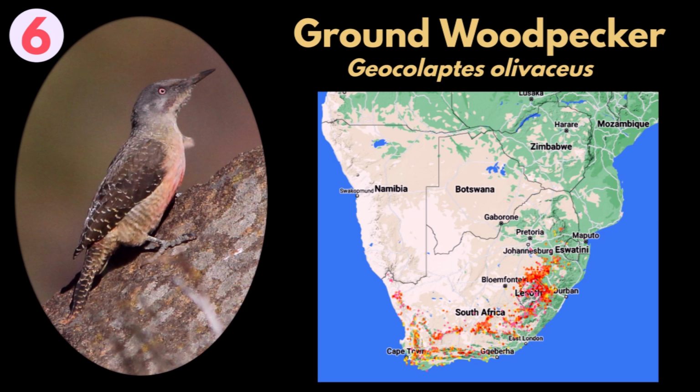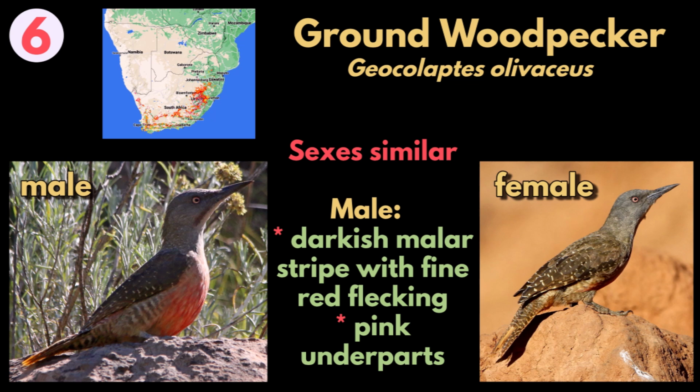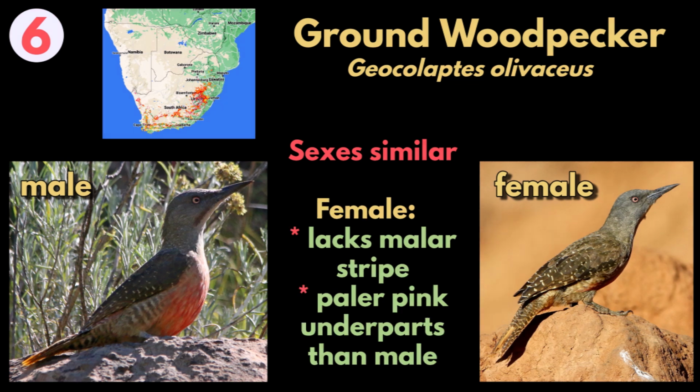The ground woodpecker and its distribution. You will notice it's mainly in the mountainous areas of the country. The sexes are very similar, but if you look closer, the males have a darkish malar stripe with fine red speckling, and they have pinker underparts. The females lack a malar stripe, and they have paler pink underparts than the males.